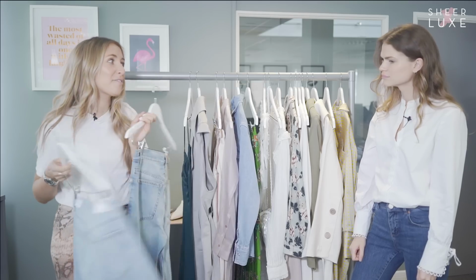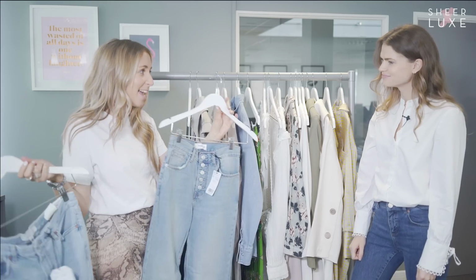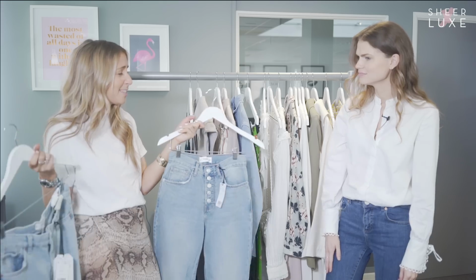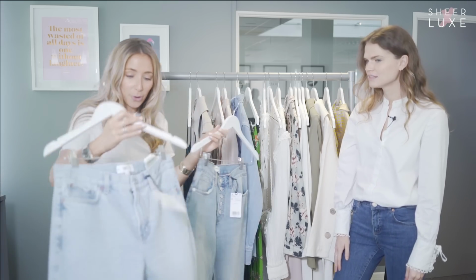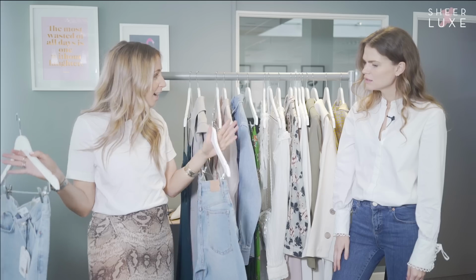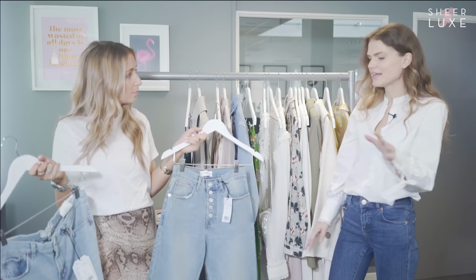Definitely. Let's just give a little shout out to Mango Denim as well. We've got our go-tos on the high street for really good jeans, but actually I think Mango's really delivering on great styles this season. We've got a straight pair here and a wide leg pair here. Yeah. These are very much the cuts of the season, aren't they? Definitely, and the colours and the wash.